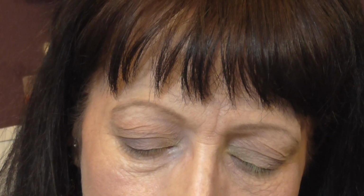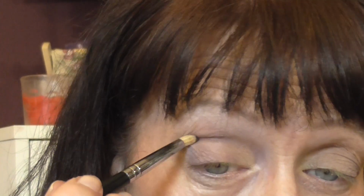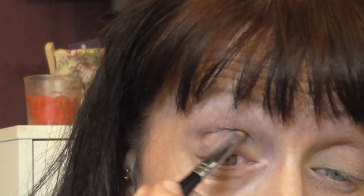Right, I'm going to take Flora, which is that one. It's a much darker version of what I've just used, and I'm going to put some of that on the end and tap that off, and I'm going to put some of that actually in the crease, and then I'm going to use some here to carve out the edge of the eye colour here.